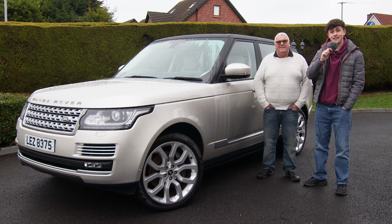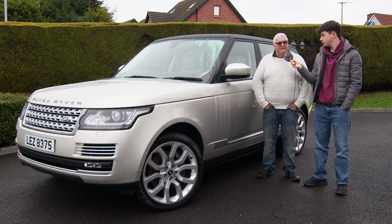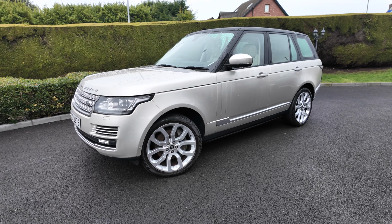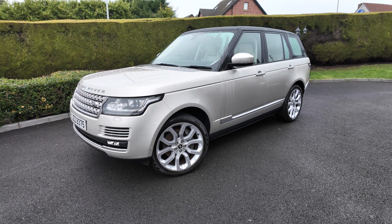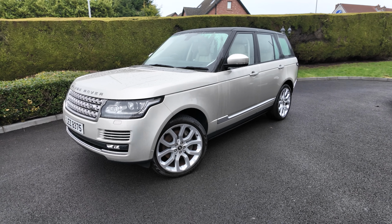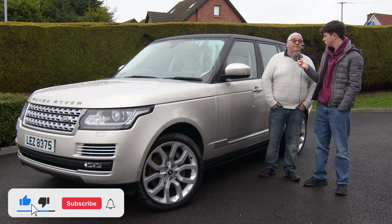How's it going, everyone? Today we've got a Range Rover Vogue SE 4.4 TDI. So yeah, let's get into it. So what are the specs of the car? 334 brake horsepower, and it has 700 newton meters of torque, 0 to 60 in 6.5 seconds. She weighs 2.5 ton, and she can pull 3.5 ton.